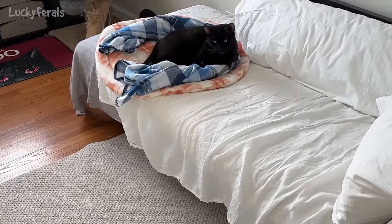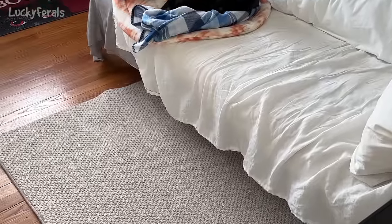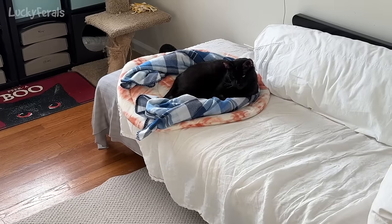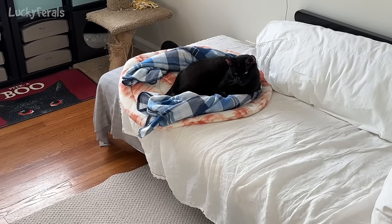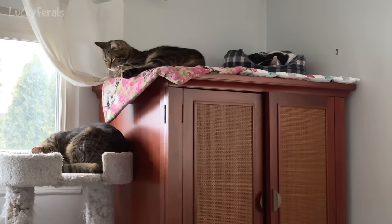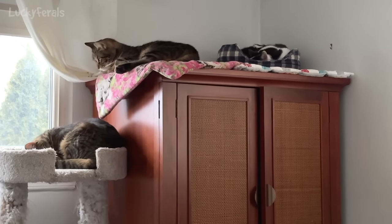Here's Boo. He's in his room. He's very happy. He has a new rug. I'm going to shut the window because it's cold in here. It's open a little bit more than an inch, but it's really cold out. It's 4:22 p.m. Look at what's going on here. I can't believe my eyes.